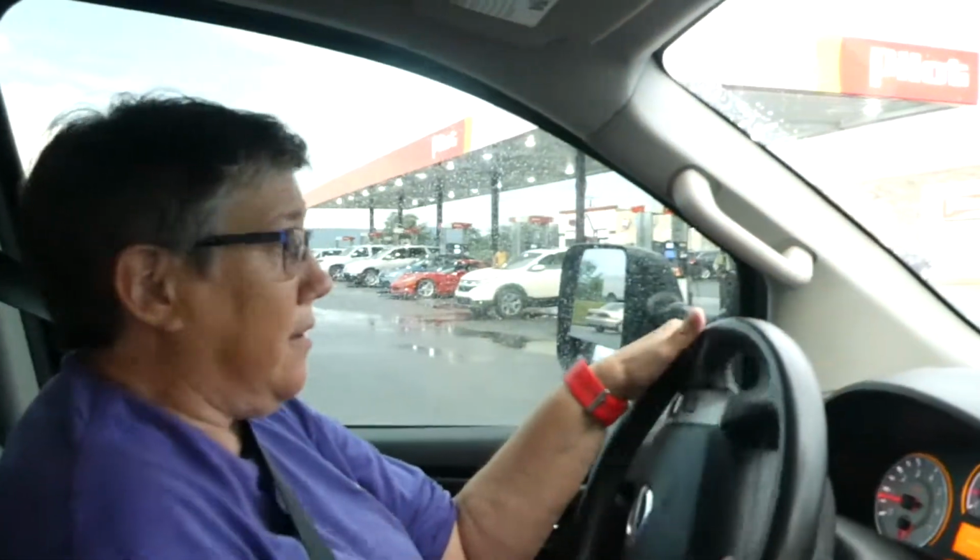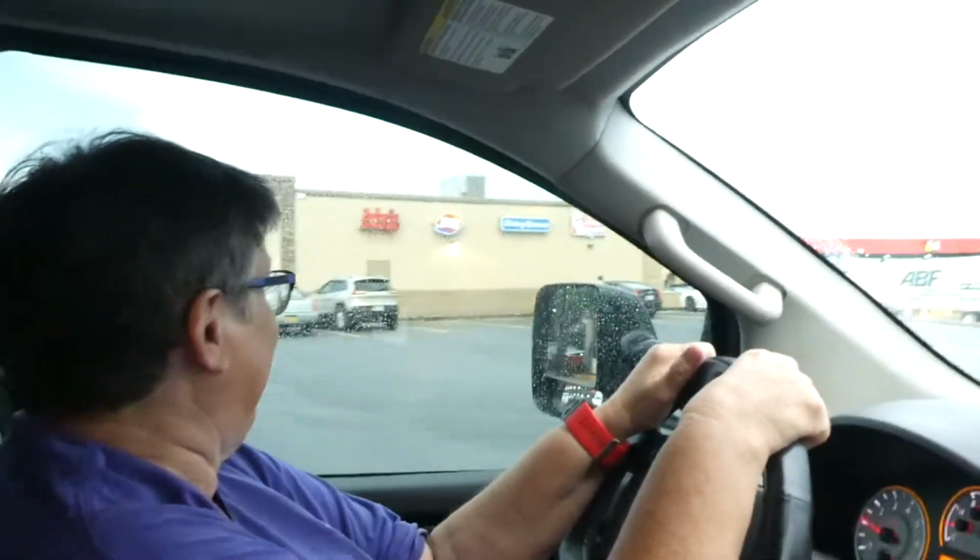That's why every time we stop to get gas or take a break, anytime we stop, we do a thorough walk around of the camper, and it's a good thing we did. So as you can see, we definitely had an epic issue with the bumper. So that was a fail. Yep, definitely a failure there. So we're on our way again to Florida.